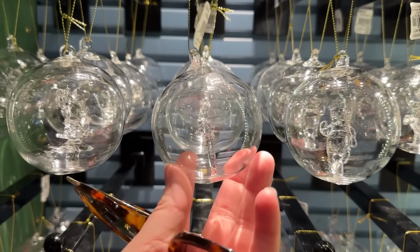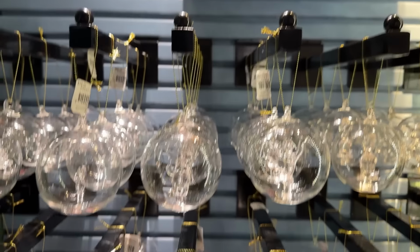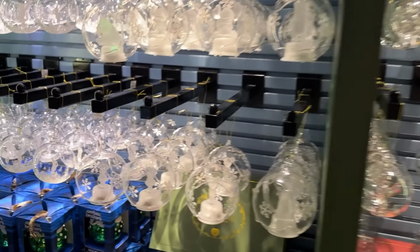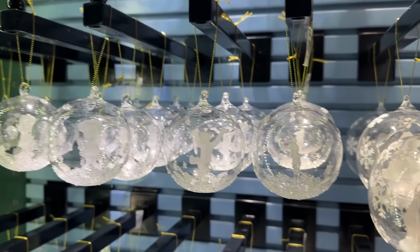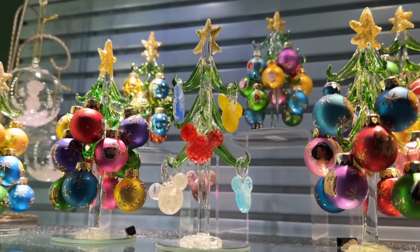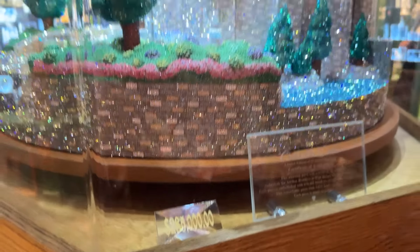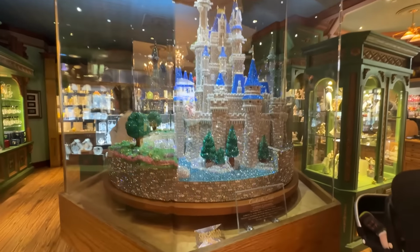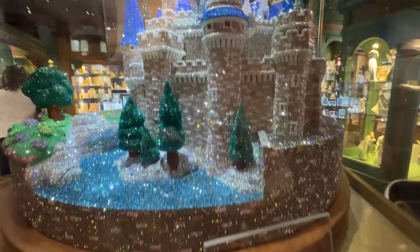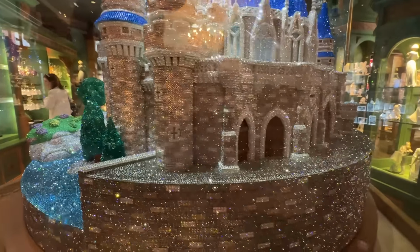How cute are these though? They're like little ornaments, and there's a little piglet inside, and this one is a little Pooh inside. These are only like $40. That's not outrageous. They have a bunch of characters, and these light up. Look at Eeyore. Oh, these are so precious. And they have little miniatures. And just in case you're wondering, $285,000 for the castle. It is very sparkly. Look at all those sparkles. I don't even know where to look. That's what I was just about to say. Get out of my head.